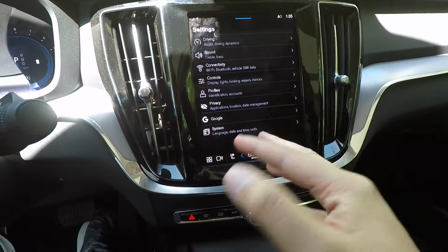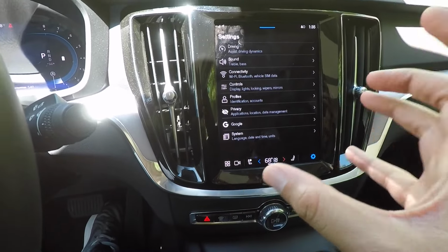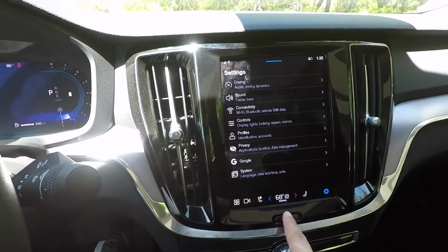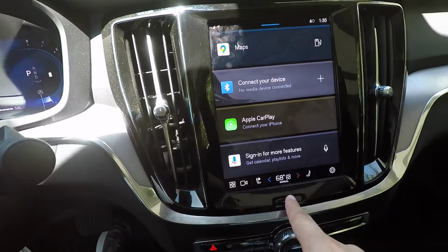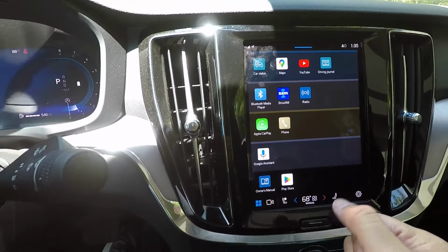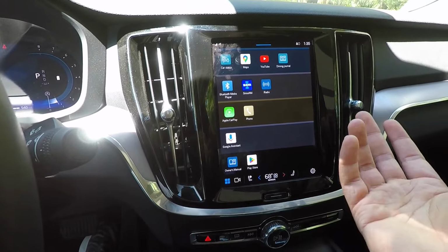Also, just the layout of this is a little weird. You're used to a horizontal screen, and this one's vertical. It actually feels kind of like a phone because you have this home button here that takes you to your apps, but then it's like, okay, how do I get to YouTube? It's not here. Okay, I gotta go to my list of apps. Okay, here I can go to YouTube. But it's not very intuitive. It takes a little getting used to.